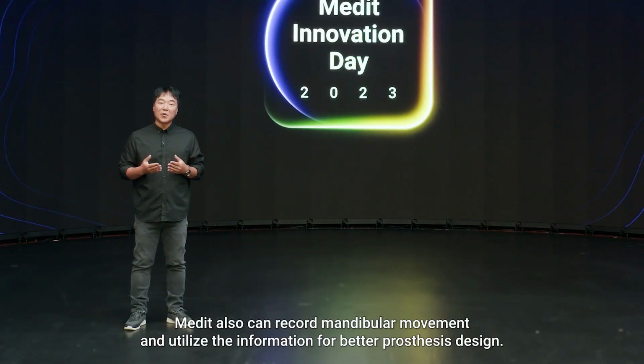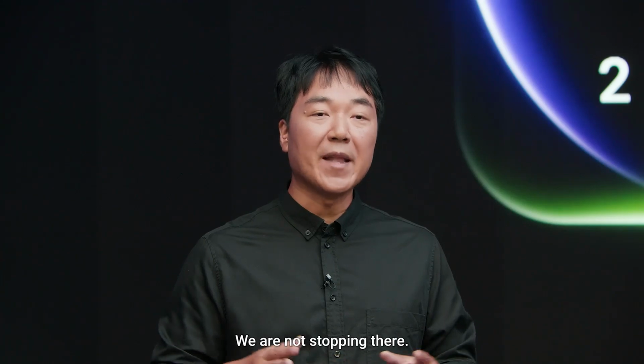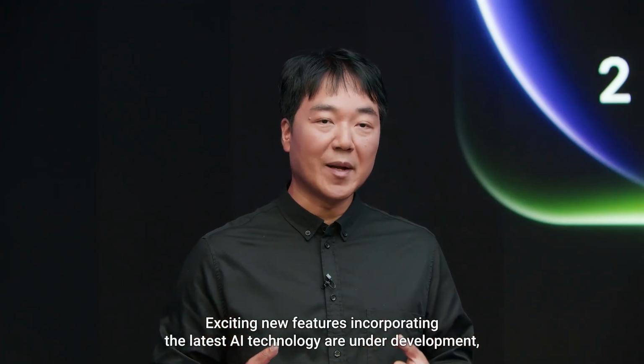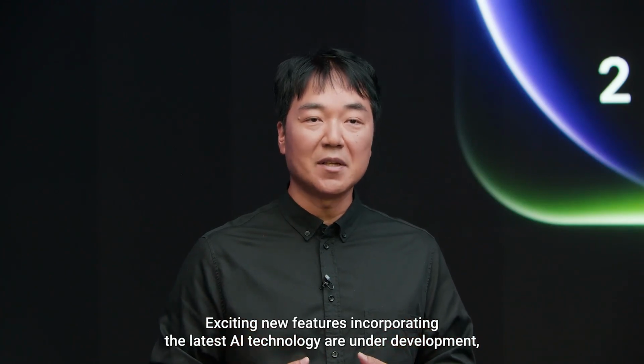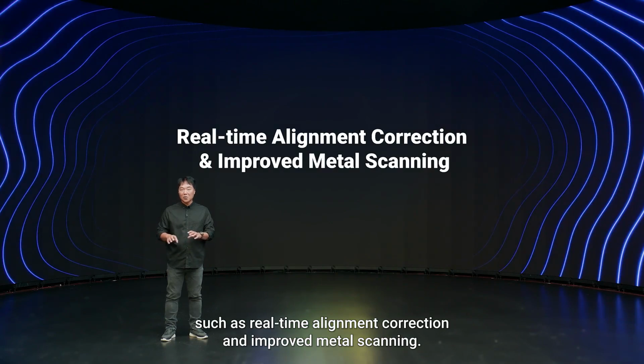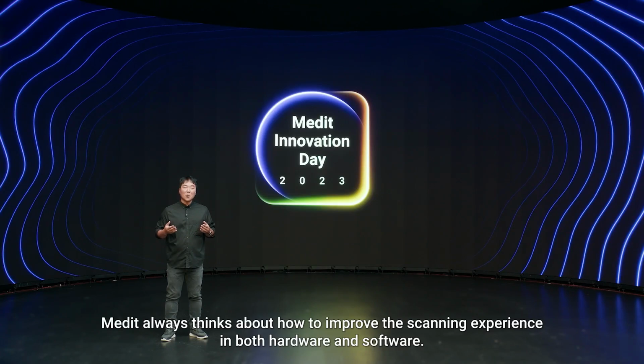Medit also can record mandibular movement and utilize the information for better prosthesis design. We are not stopping there. Exciting new features incorporating the latest AI technology are under development, such as real-time alignment correction and improved metal scanning. Medit always thinks about how to improve the scanning experience in both hardware and software.